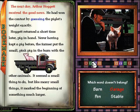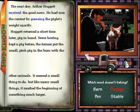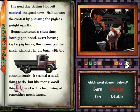The next day, Arthur Hoggett received the good news. He had won the contest by guessing the piglet's weight exactly. Hoggett returned a short time later, pig in hand. Never having kept a pig before, the farmer put the small pink pig in the barn with the other animals. It seemed a small thing to do, but like many small things, it marked the beginning of something much larger.